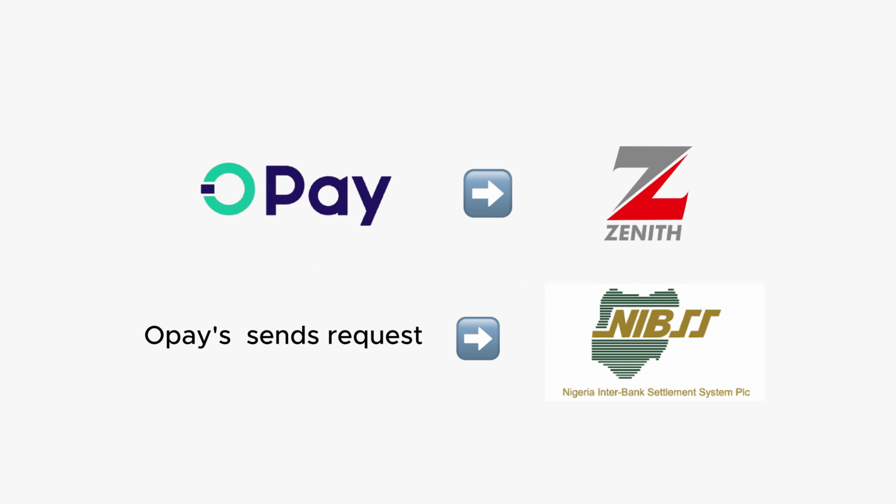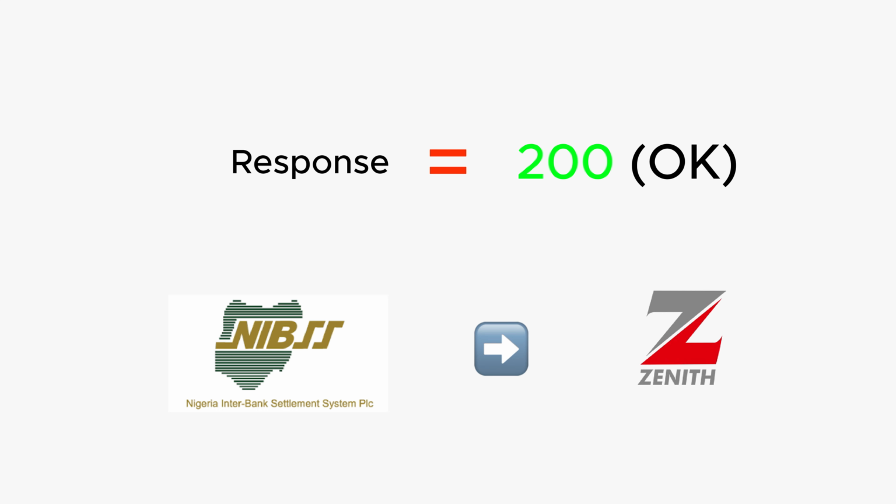This is how it all happens internally. When you send money from Opay to a bank account, Opay does not directly send a request to the recipient bank immediately. Instead, an API call is sent from Opay's backend to the Nigerian Instant Payment Systems API. And if the request returns a 200 response like OK, then the Nigerian Interbank Settlement System, which is the NIBSS, will then immediately route the transaction to the recipient bank in real time in less than 1 second. The recipient bank internal banking system will automatically credit the receiver's account.